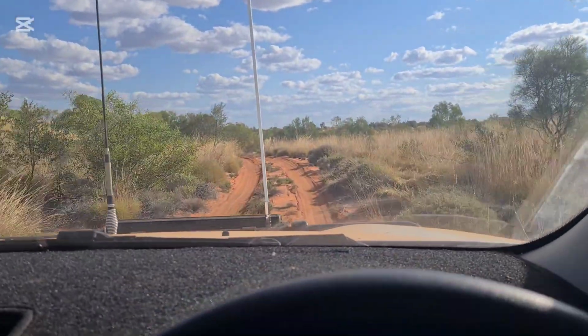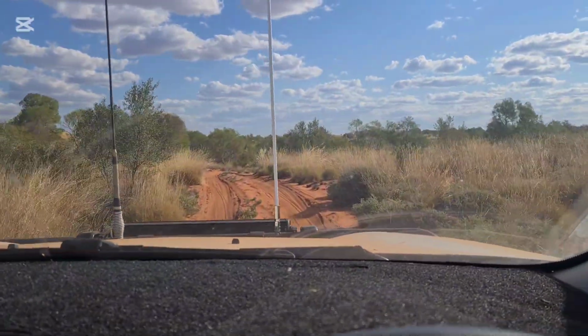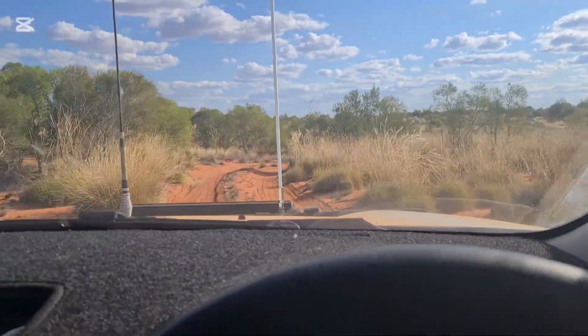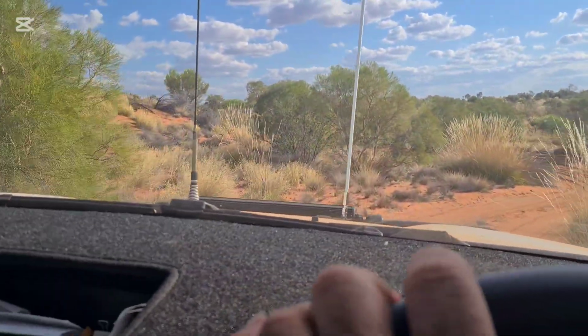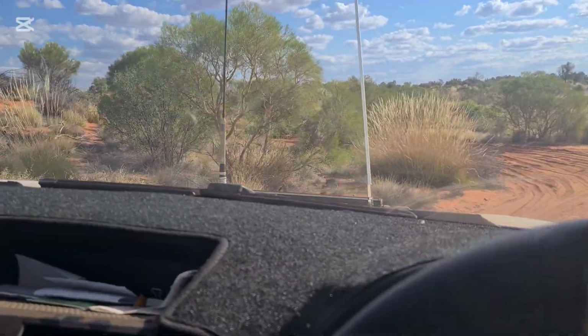We've done it the last 3 days, so hey, what's a fourth day? It'd be great to get there. We've heard great things about the campsite. So we'll push as hard as we can and see how we go.